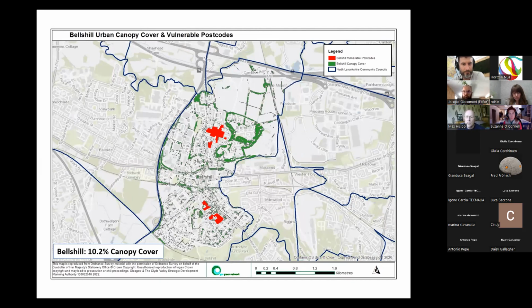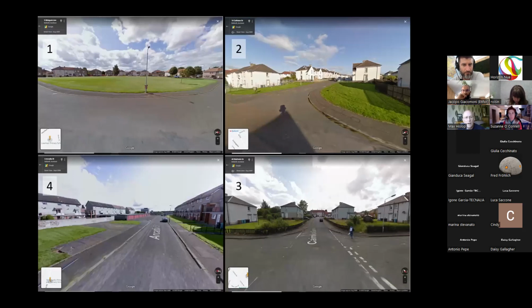When you look at the streets where people live in and around the vulnerable postcodes, there are even fewer trees. And with the wonders of Google Street Map, you can just drop in and have a look at those streets and see what the opportunities are in those streets for tree planting. And so that's what I've done here, and just 4 locations dropped in through the internet and had a look at what's going on in these streets. On the face of it, there's plenty of opportunities for tree planting within Bells Hill.